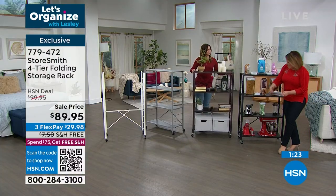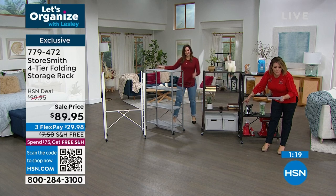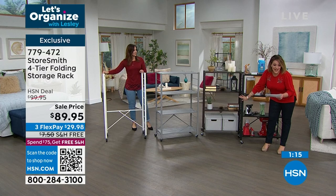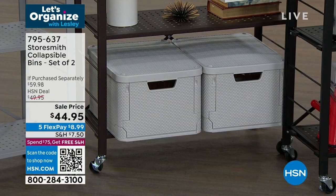By the way, that set of two baskets, those are available as well from StoreSmith. And they are folding and collapsing as well. So when they're not in use, you can put them away and they do come with the lids. So that is $44.95 for two. If you want to bring them home on FlexPay, it's $8.99 on a credit card to get home. And we do have a bunch of colors: black, gray, sage, white, navy, and natural.